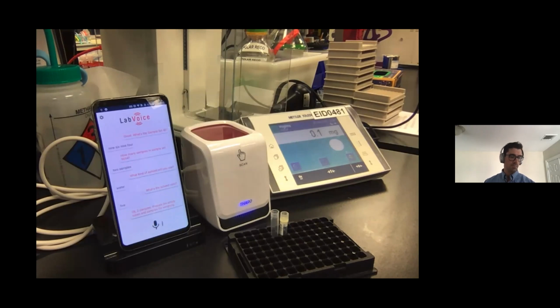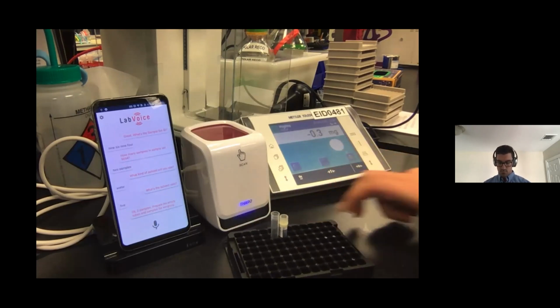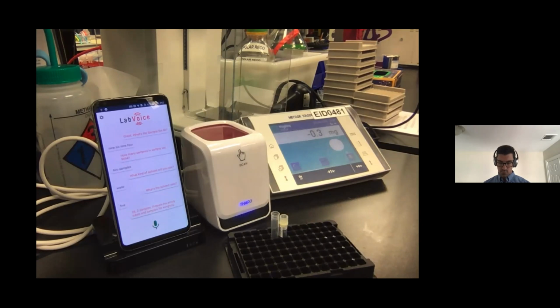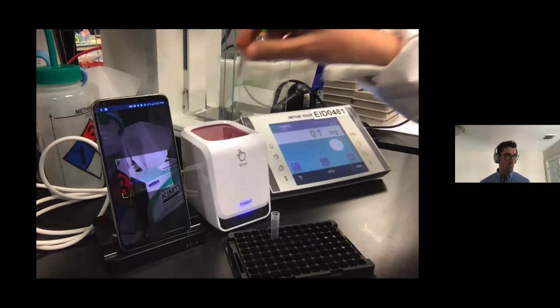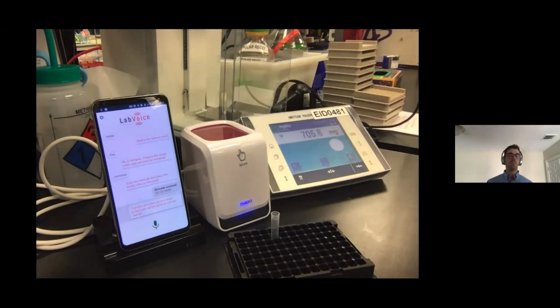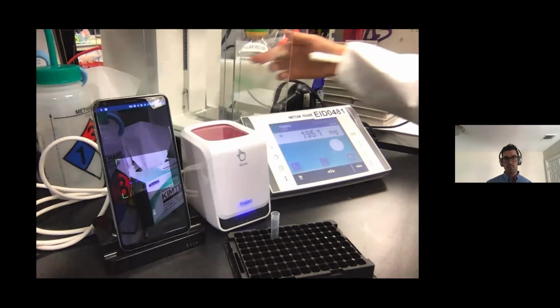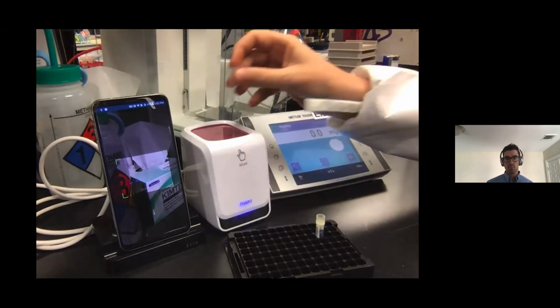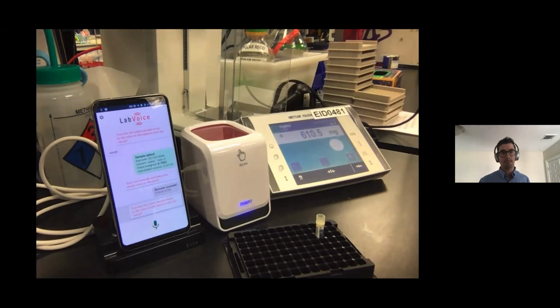Okay, 2 samples. Prepare the empty tubes and samples for weighing. Hey Labvoice. Continue. Scan the barcode and place the empty tube on the scale. Transfer the client sample mass to the tube on the balance and say weigh. Weigh. Scan the barcode and place the empty tube on the scale. Transfer the client sample mass to the tube on the balance and say weigh. Weigh. All 2 samples have been recorded for sample set 9694. The report has been sent to you.